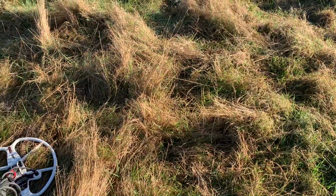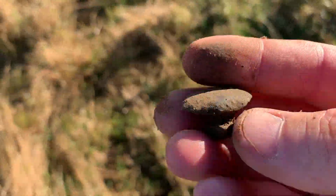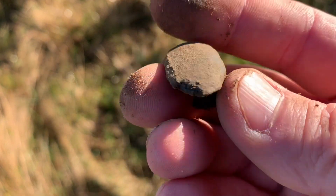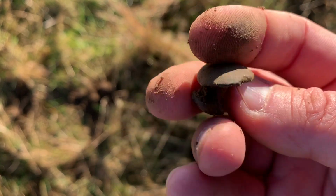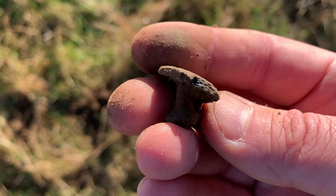Next one. I didn't bother filming digging it. It was a good tone, to be fair, but it was only just under the surface. It was in the 40s. And when I took it out, I just thought it was a random lump. But actually, looking at it now, yeah. Is it a cufflink?